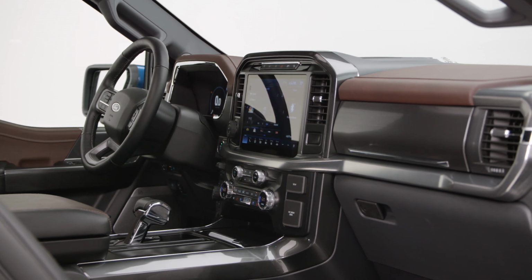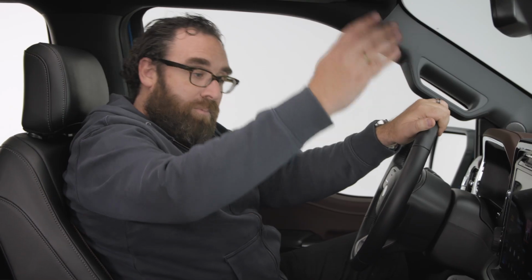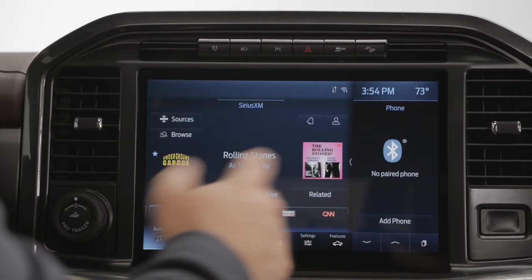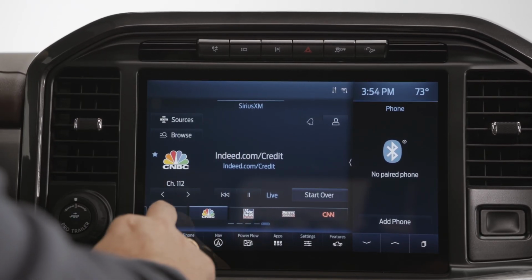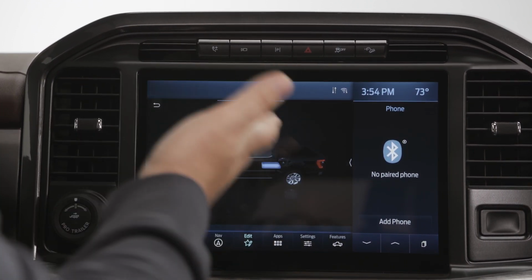The focus, of course, is this massive screen. Most screens these days, you know, they're portrait orientation. This one is landscape, and it's massive. I mean, it looks like a laptop screen. It's Ford's latest version of Sync. It's functional, it's feature-packed, it's legible, it's quick. It's really hard to find anything to fault here.